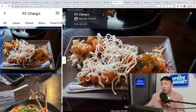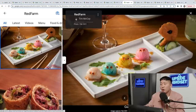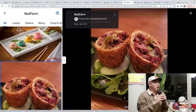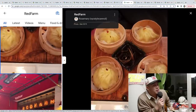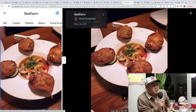All right, it's even more expensive, and it's called Red Farm. Oh, shout out to Red Farm. R.I.P. to the owner. I know it was owned by a Jewish American who had a very, very deep appreciation for Chinese food. Hence the pastrami egg rolls right here. Sort of a fusion between the New York Jewish community and the Chinese community. They have the gigantic tang baos, like the extra huge soup dumplings.